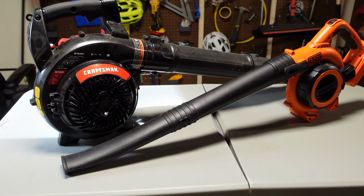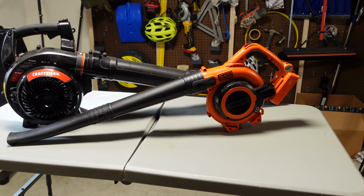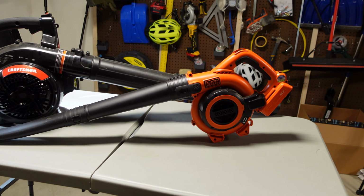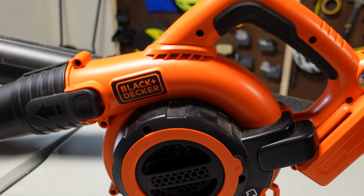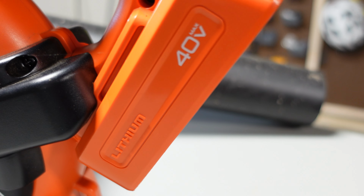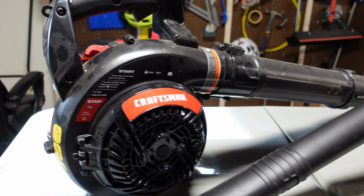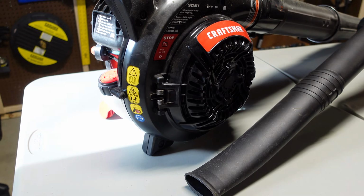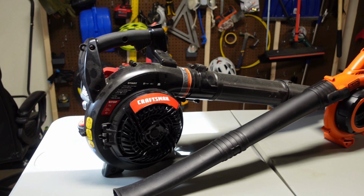I feel like especially for first-time homeowners, there's a lot of, okay, do I get a gas blower? Do I get something that's more powerful? Do I get something that's maybe a little bit cheaper, maybe uses a battery? This is a Black & Decker 40-volt battery system leaf blower here. This is a Craftsman 2-cycle, okay? It's pretty standard 40-to-1 fuel-to-oil ratio.